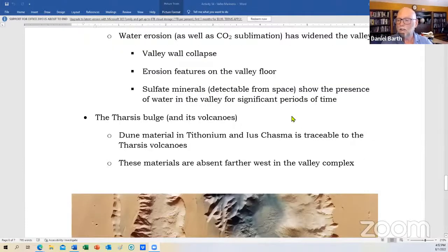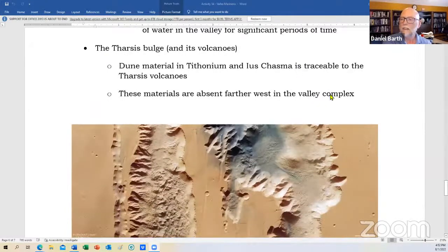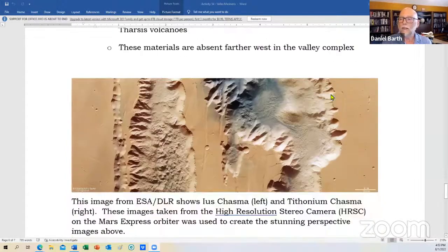The other thing we're seeing is sulfate minerals that are detectable from space. And yes, with infrared signatures, we can detect sulfate and carbonate minerals. And we see dune material in Tithonium, in Ius chasma as well, that's chemically traceable to the Tharsis volcanoes. The Ascraeus Mons, Pavonis Mons, Olympus, I'm blanking on the fourth one, sorry.